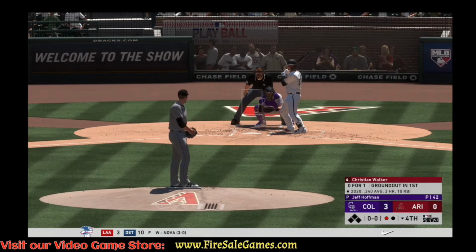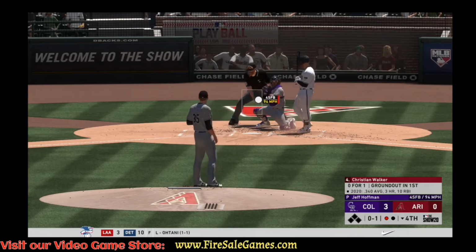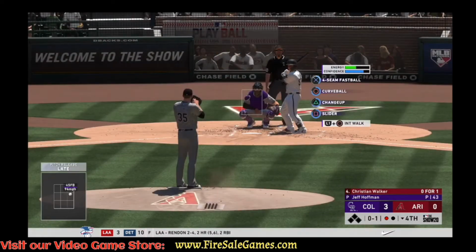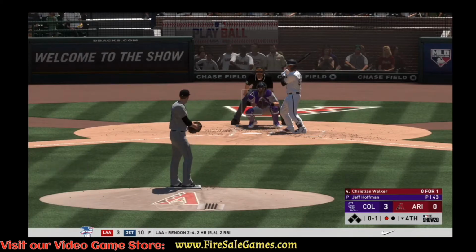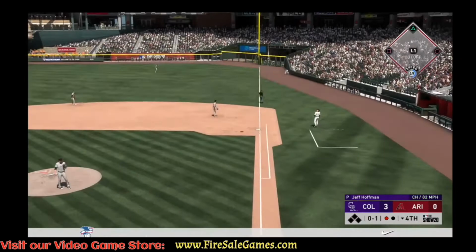So now to the plate, Christian Walker, as he looks at a fastball that's in there for strike one. One of the biggest factors in how long you're going to go to start is how many first pitch strikes you throw. 80% usually means you're going to have a pretty good day, and that's on the menu so far.